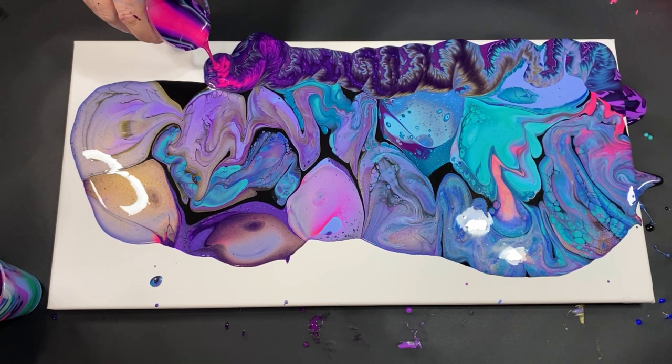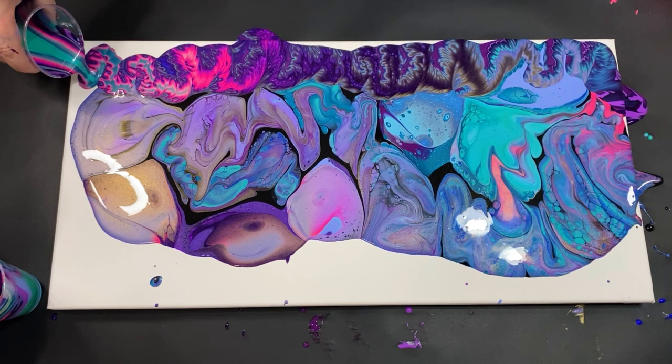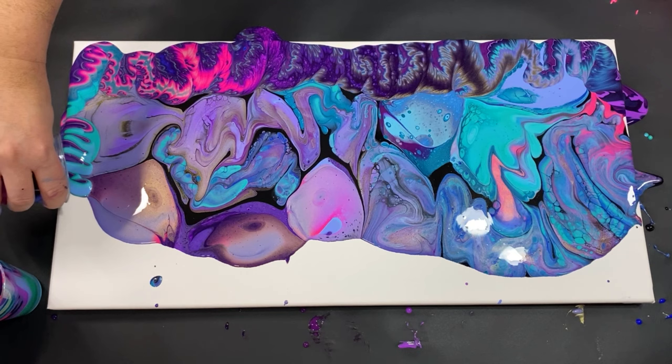Oh, wow, look at this pink. Oh, that pink is just great. Oh, wow. Yeah, I like this pink. This is cool, too. Can we bring this right into here? I think we can, if we can get these ribbons going again. Oh, look at that. Yep. All right, guys. Wow, that's cool.